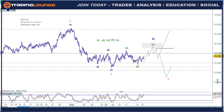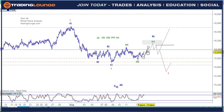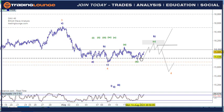So I think that before I call the trade in here, we'll track these 5 waves up, and anything above that we can go long on. But you can go long here now. You just need to keep the stop under this low here.